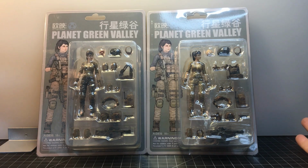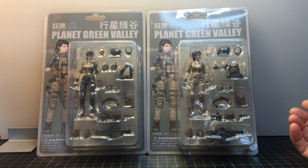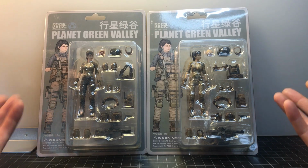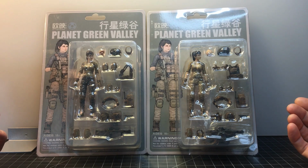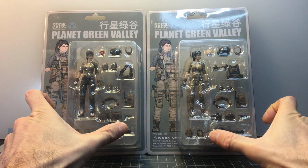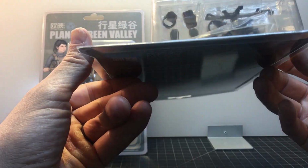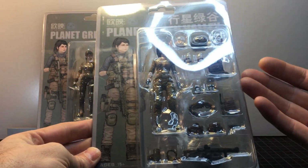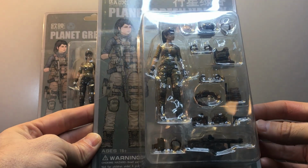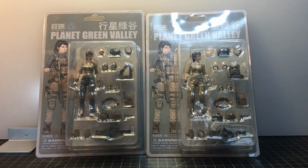It's nothing too exciting. To be honest, it's a little bit plain. The colors, palette, pattern, it's a little dull, but it's still nice. It's quite nice. It's a large bubble. You can see here there are some accessories in a baggie behind the figure. And I think it does allow for a lot of customization, which is nice. All right, so that's the packaging. I don't want to get too focused on that. Let's see what the figure's all about.